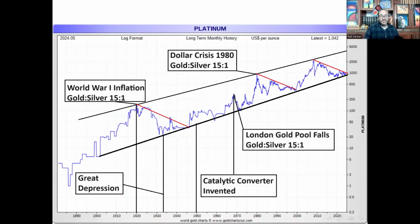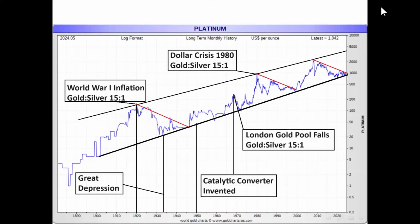I can just show you what history shows, and I'm going to minimize myself here so you can see the whole chart clearly. I put different markings here on this logarithmic platinum chart from about 1860. So we see a very firm trading range starting from about 1900 to now, and we're still in this range today. The catalytic converter actually was invented in 1950, so I marked that year over here. And the trend hasn't really changed since the invention of catalytic converters and the use of platinum in those things.